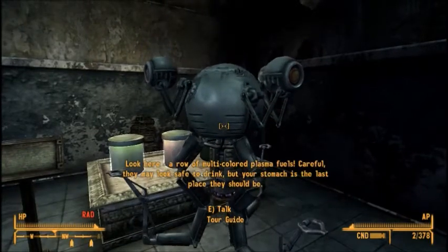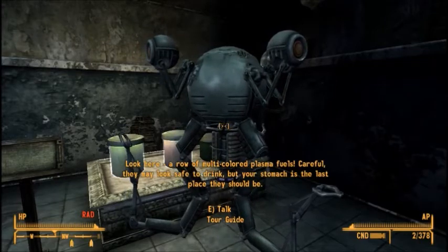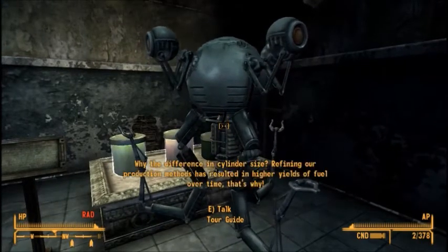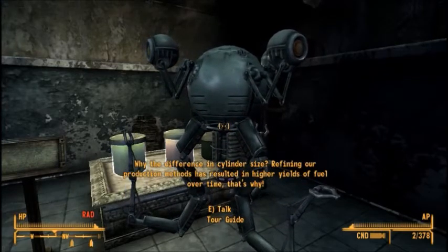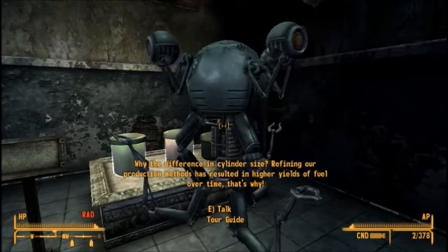Here, a row of multicolored plasma fumes. Careful, they may look safe to drink, but your stomach is the last place they should be. Why the difference in cylinder size? Refining our production methods has resulted in higher yields of fuel over time. That's why.